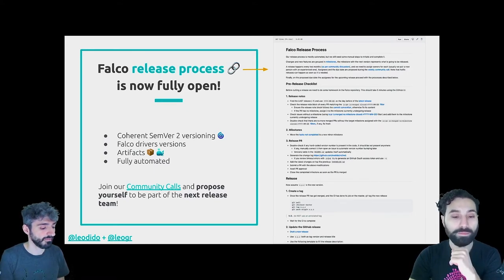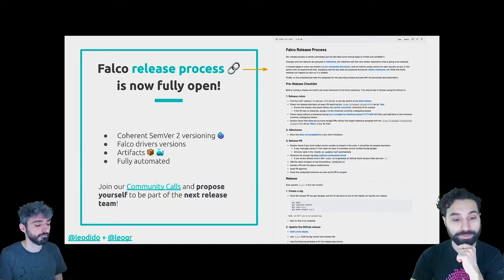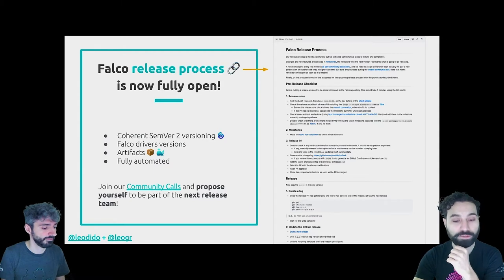We use the GitHub milestones for the stable versions. We enforce a coherent and precise SemVer 2 versioning scheme. We finally split the Falco drivers version from the Falco version. We ship deb, RPM, tarballs packages and container images on the Docker Hub and on the Amazon ECR gallery. But don't be scared, the process is fully automated.